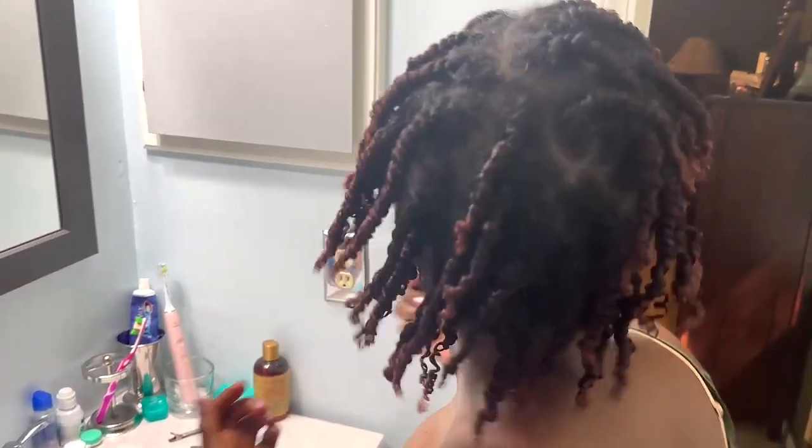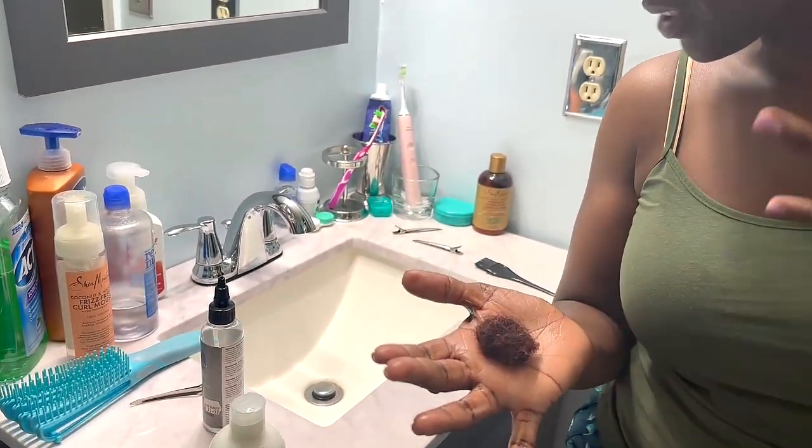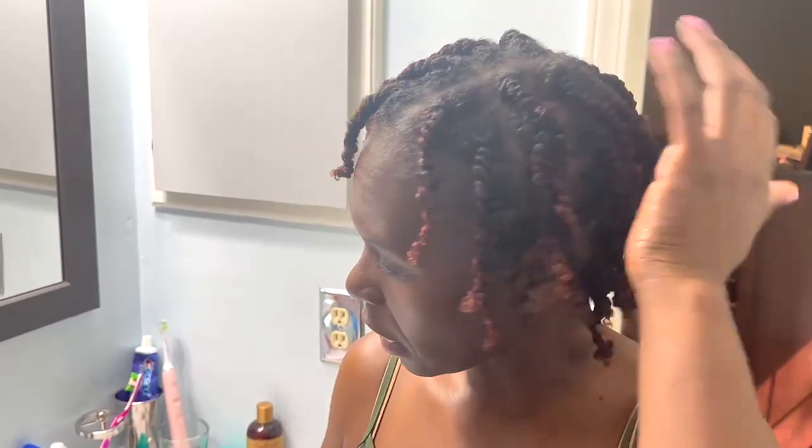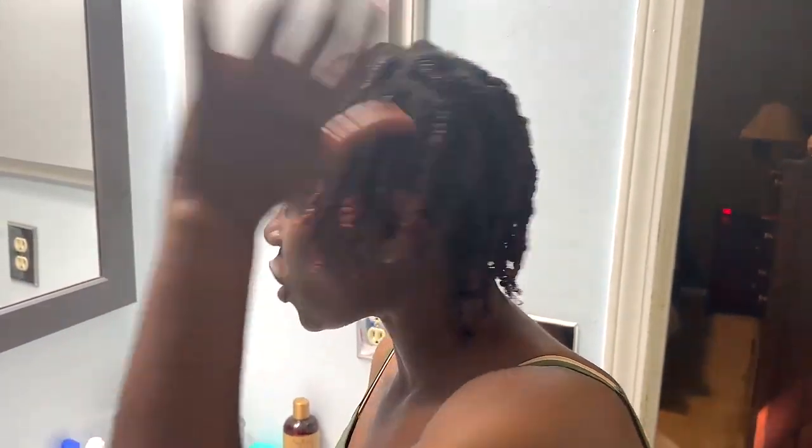Hey guys, that's it. Here's the finished product. All right, this is all the hair that was left. Nothing really else came out while I was brushing through it just to get that nice sleek look. But Shea Moisture did me good this time. It looks really good and shiny.